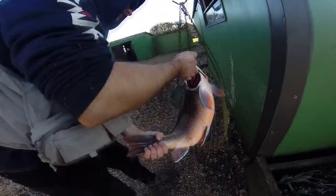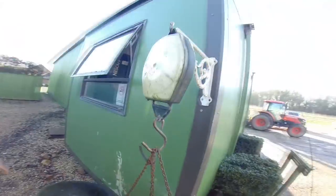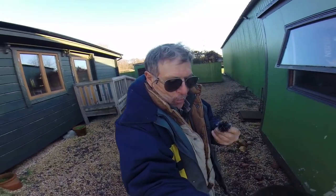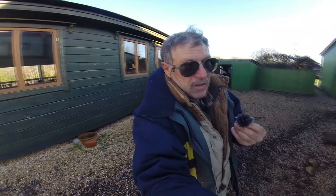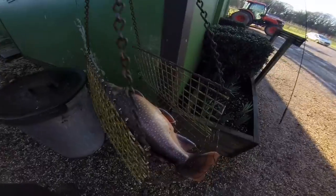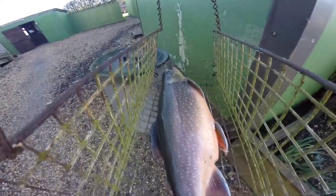We're going to weigh this one, guys. Let's see what she goes. What did I tell you? She's 8 on the nose. No, really? I'm amazed. 8 pounds, that's what you said, 7 to 8 when you saw it in the water, didn't you? I said 6 pounds 14 ounces because I didn't want to be disappointed. It might go 7, 7 and a quarter, but that's 8 pounds. Salter scales, beautiful fish. Very lucky to get a shot of that.